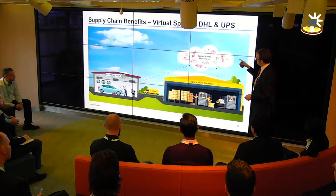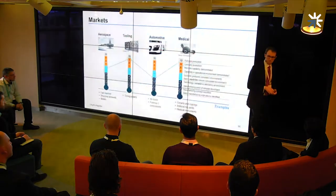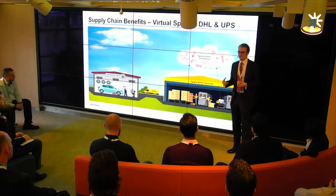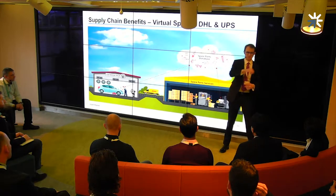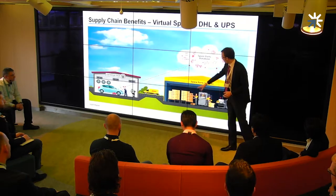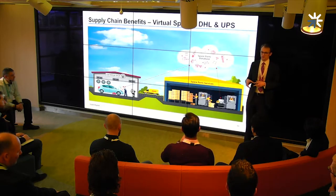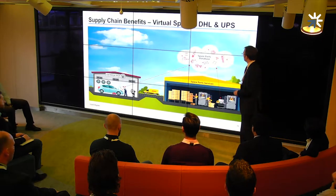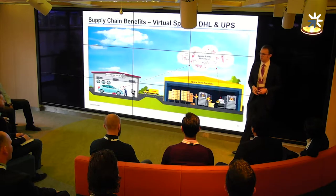So DHL and UPS are working on this at the minute. DHL have what they call an end-of-runway AM facility, which basically takes the idea that the part is produced at the point of transport, so it's not made somewhere and shipped to an airport and sent somewhere else. The spare parts service center for DHL is sat at the airport and produces the part, and then it gets straight on a flight to where it needs to go. And UPS are working on this as well. DHL have identified this as a significant threat to their business model.